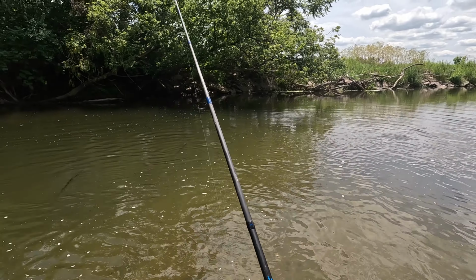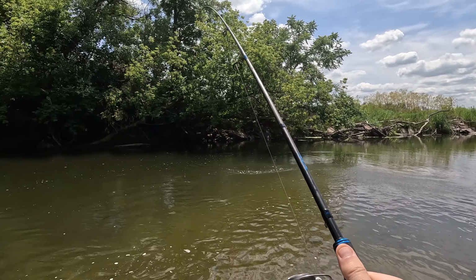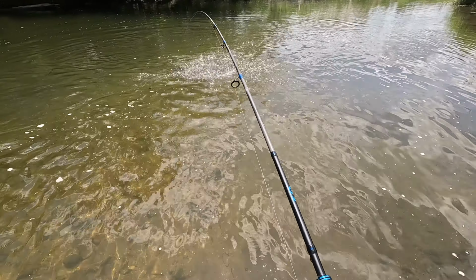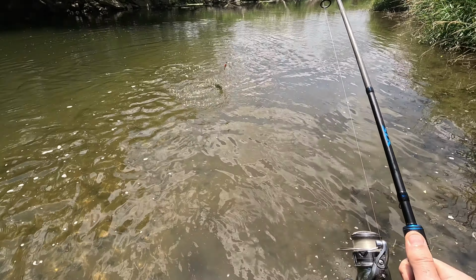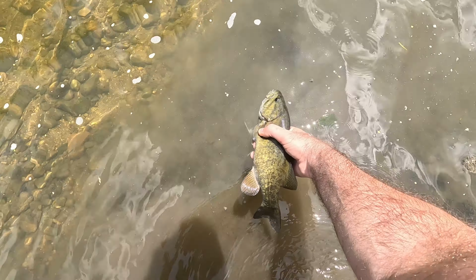Ooh, you see that, guys? Something attacked the bobber. Oh yeah, this is a nice one. Oh yeah. Well, that's a nice smallmouth. Nice one. Put up a nice fight. Release.